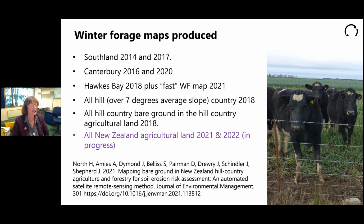In 2018, we were contracted by the Ministry for Environment, and they wanted to have a look at the winter forage in the hill country of all of New Zealand. They were defining hill country as over 7 degrees, and they wanted to see how much winter forage was there turning into bare ground during the winter to get an idea of the potential risk for soil erosion from these crops.